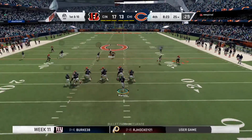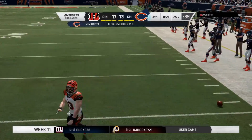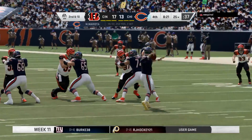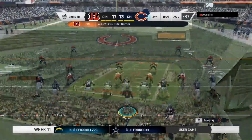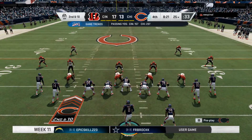A first down throw for Mariota. And the tip there altered the ball flight, and it falls incomplete. It'll be 2nd down. An incomplete pass leads to 2nd and 10 from the 25.